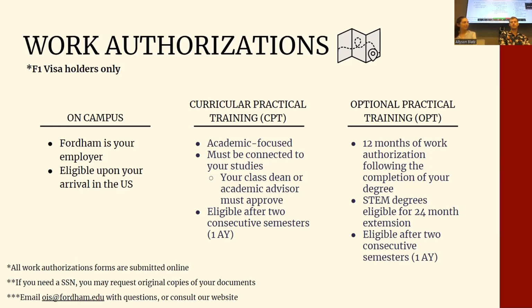So you have to approach your class dean or your academic advisor or your assistant dean, and depending on which program you're in, it could be a different title. But basically, they have to give you some amount of academic credit for the work experience. That's how you get CPT. And CPT is just noted on your I-20. It's in the work authorization section. It'll be for a specific company for a specific period of time.